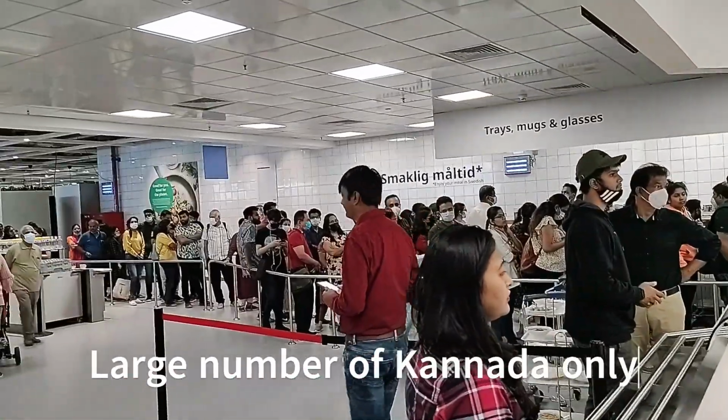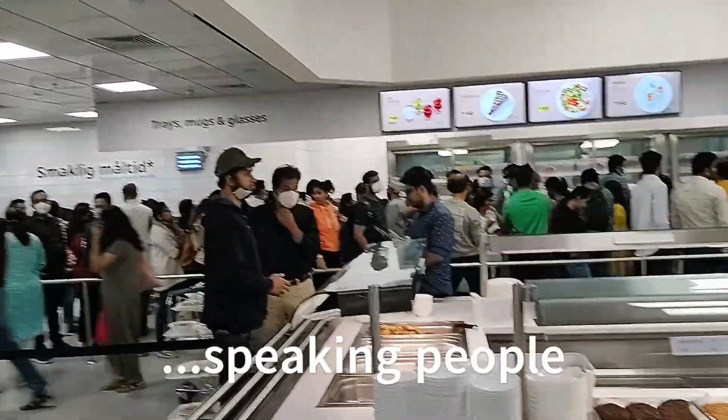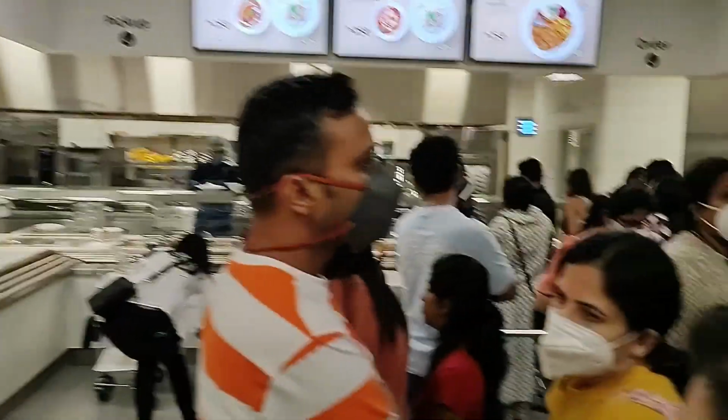Sweden's basic colonial hangover is very visible. Most customer-oriented signage is in Swedish with a little bit of an English translation. Nothing, zero, in Kannada.